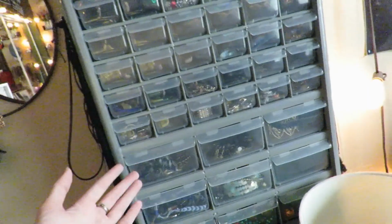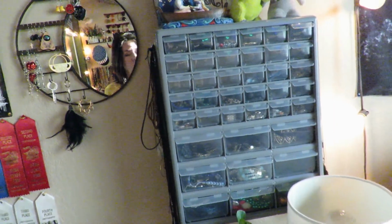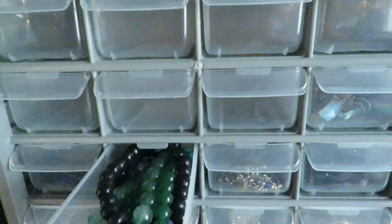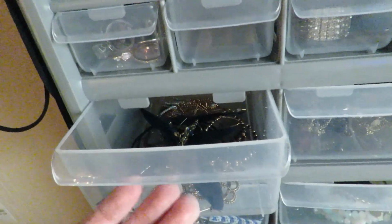Now right here you have my mirror with a bunch of earrings on it. This thing here is really cool. My brother ordered it for his tools originally, gave it to me for Christmas so that I can use it for my jewelry. So much jewelry, but I have all of this. And then I also have all of this as well. Each of these drawers is divided into different kinds of things, but they are all jewelry, even the big ones, and holiday jewelry as well. But we got a nice little organized system. I love this thing so much.